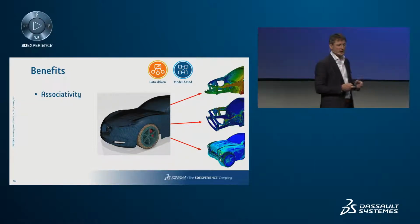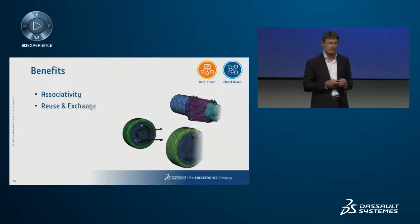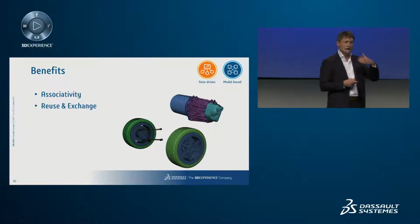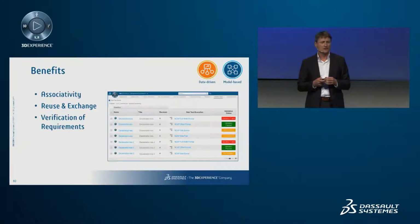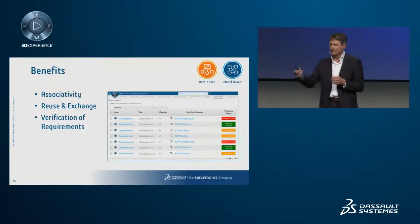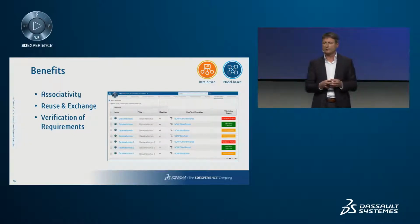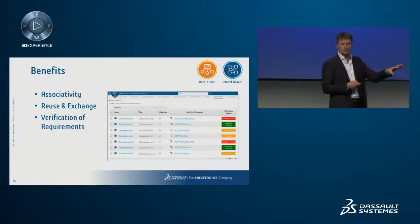And Andy was talking about the model-based approach, and this model-based approach is really where we derive the associativity from. And then I've shown you how easy it is to reuse existing components and how easy it is to exchange components in a model. And last but not least, I was talking about the verification. And here I've shown you a dashboard, which really is a live dashboard, and this is what Andy was referring to in regards to data-driven. And Carl will talk a little bit more about verification in the third part of this presentation.